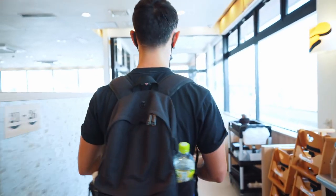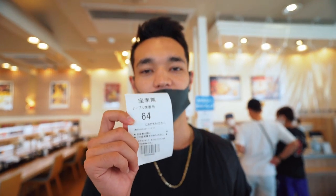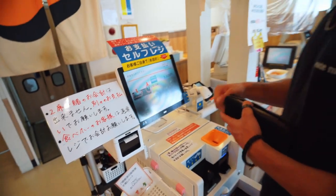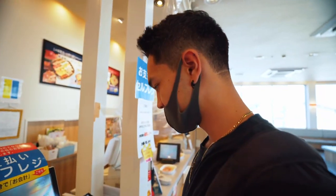Once you do that, grab the ticket that you got when you first checked in, and you just take that to the cashier and you pay there. You just take the ticket that they gave you when you first checked in. 3,608 yen. For two people eating a lot of sushi, not that bad.